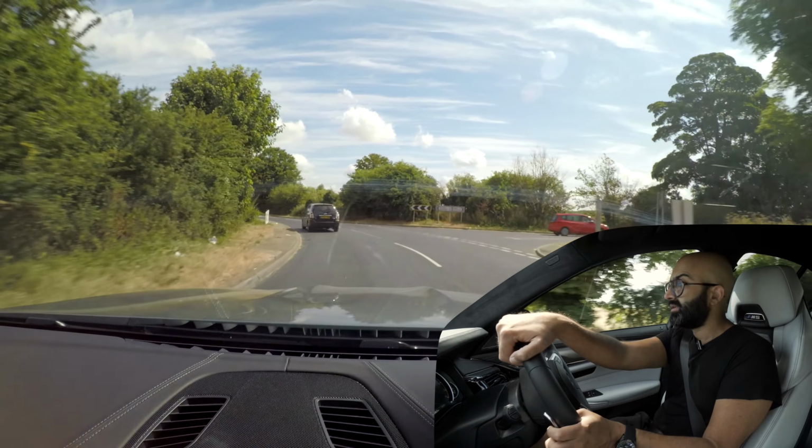So yeah, I'll get some more miles on the car, spend some more time with it, and then give a more detailed review. If there's anything in particular you want us to cover about the car, whether it be MPG, what it's like to live with as a daily driver or anything like that, please do let us know so we can answer those questions for you.